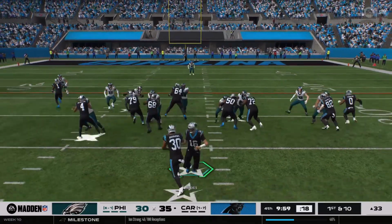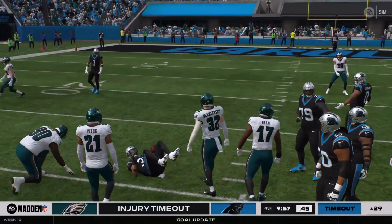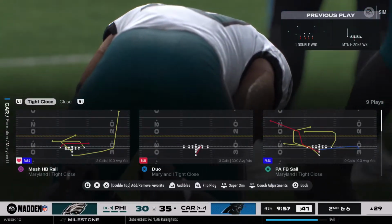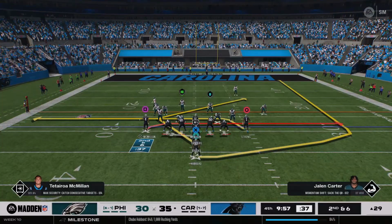Set. Here's Hubbard. He gets it to start the fourth. He'll work his way ahead for a gain of about 4. Following the play, we have an Eagle who is shaken up. Here's second and 6.